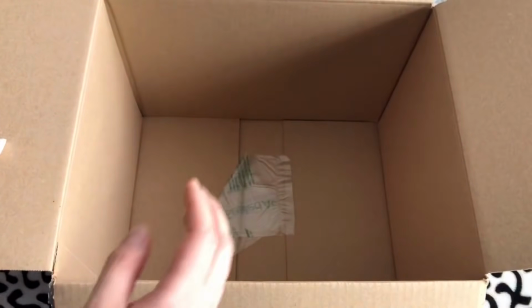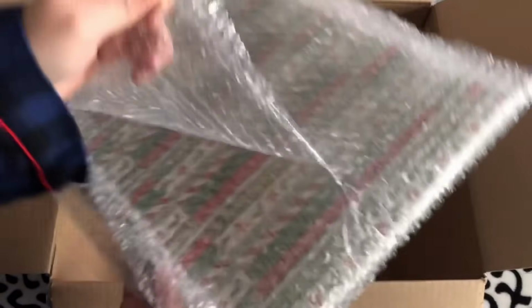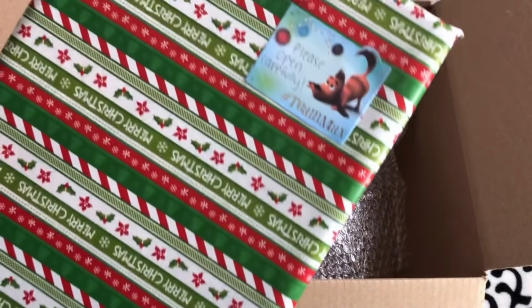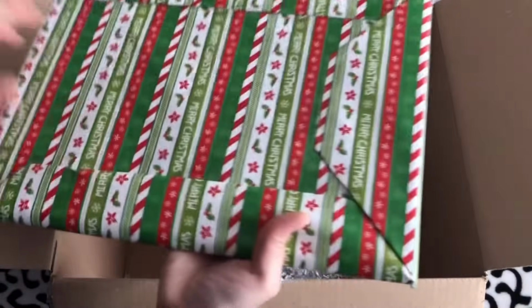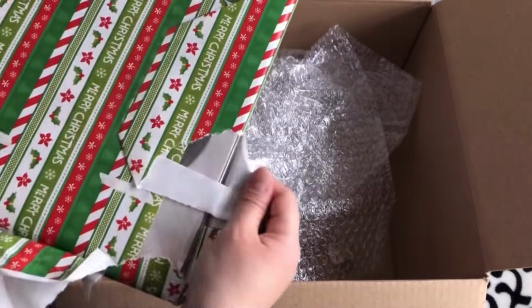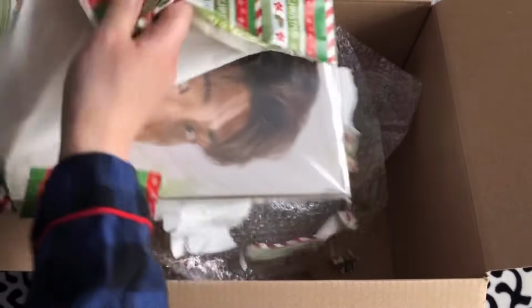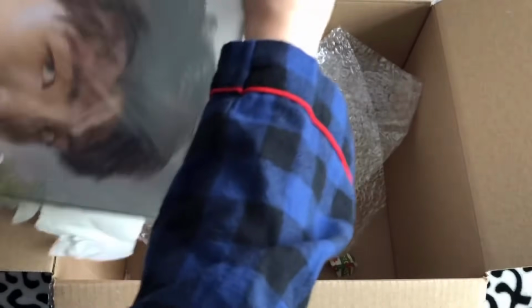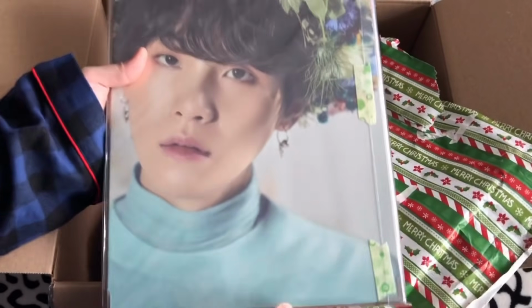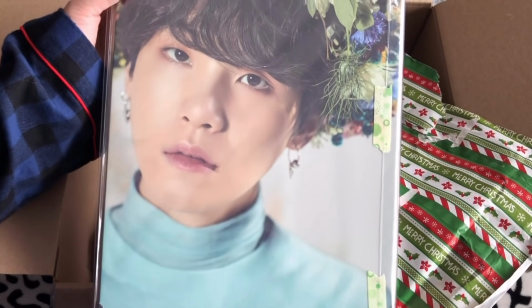And here's the last item. Is this what I think it is? Oh my gosh. Okay. I totally forgot what we talked about, but I think this might be what I think. Yeah, I think. Please open carefully. Okay. Yes. Oh my god. So, yeah, she gave me Namjoon and Yoongi. These are the ones that she bought from the concert when she went there. And so yeah, she's willing to give me Yoongi and Namjoon.